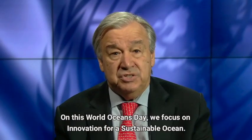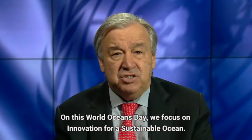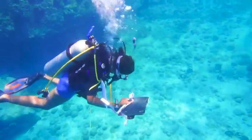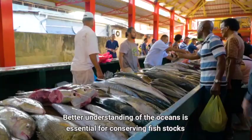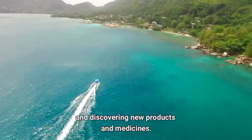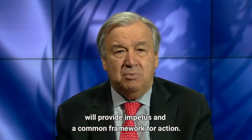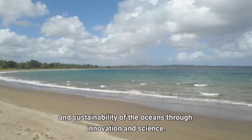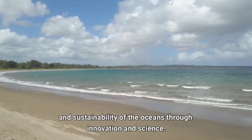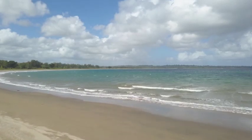On this World Oceans Day, we focus on innovation for a sustainable ocean. Better understanding of the oceans is essential for conserving fish stocks and discovering new products and medicines. The upcoming United Nations Decade of Ocean Science for Sustainable Development will provide impetus and a common framework for action. I urge governments and all stakeholders to commit to the conservation and sustainability of the oceans through innovation and science.